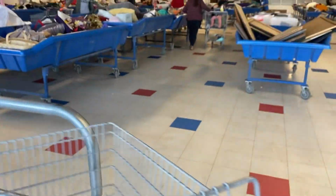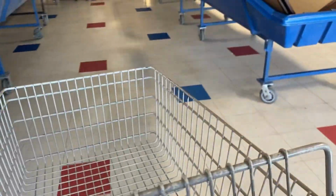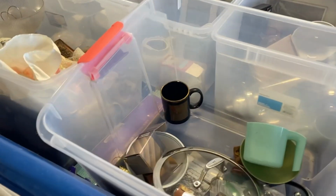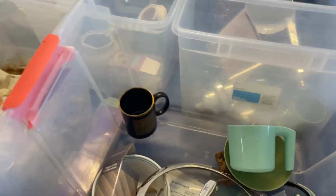All right, I got my cart. I don't know which ones are the new bins. I'm assuming back over here in the corner. But actually, first, let's check the glass bins, because you just never know. I'm gonna put my glasses in my purse first so they don't fall off my head. Okay.